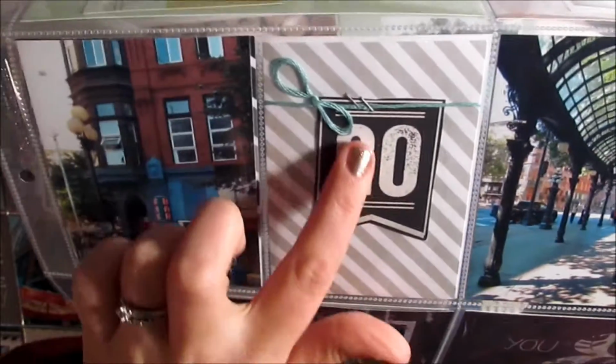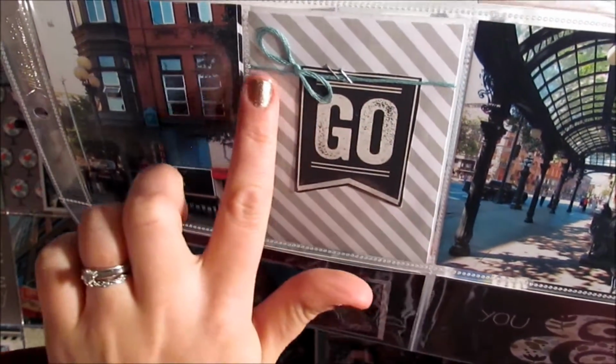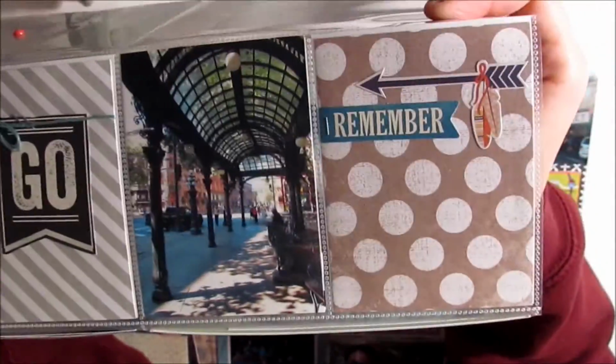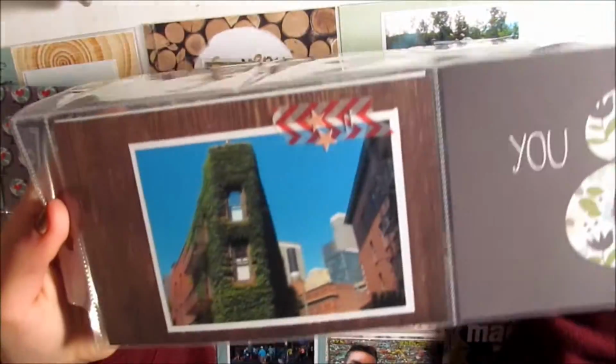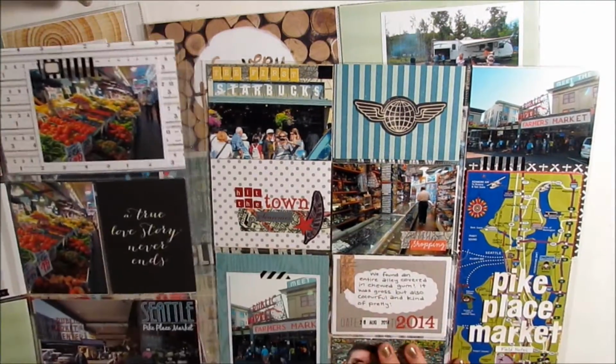Here I just stapled this banner piece onto the card and strung some twine across there. Another little filler card. I really enjoy filler cards. I think it just gives it a nice look.